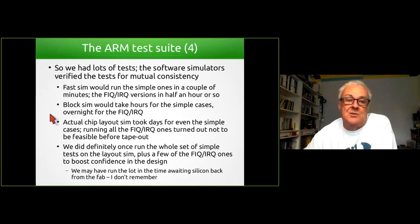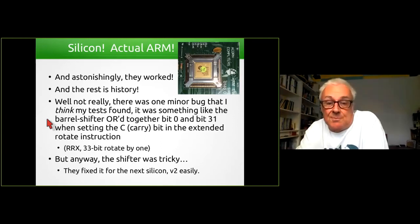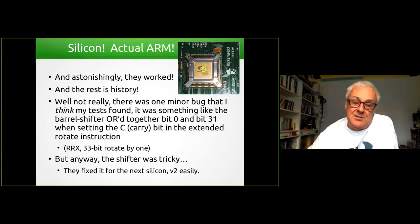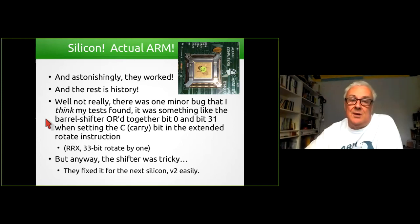So I wrote lots of tests, as a consequence of which we had good confidence in the CPU matching what it was supposed to do, and the simulators and the documentation matching. So ARMs came back and they worked. Well, there was one minor bug, but that was easy to fix, and they fixed that for silicon version 2 anyway, very easy. And we ran the test suites on the chip, and it was all very good.